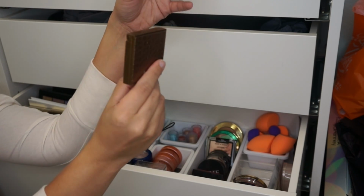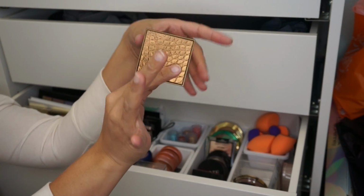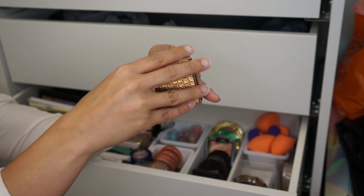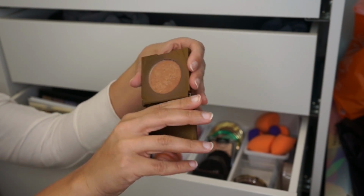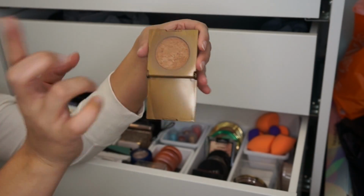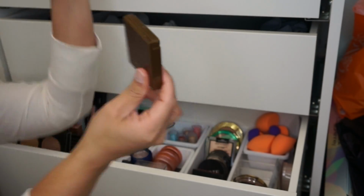This is the Tarte Park Ave Princess. This is one of their popular bronzers. This is a really nice bronzer. So this is a mini, and this has a nice sheen to it. I use this a lot for work. It actually lives in my work vanity, so I am going to be keeping this one.